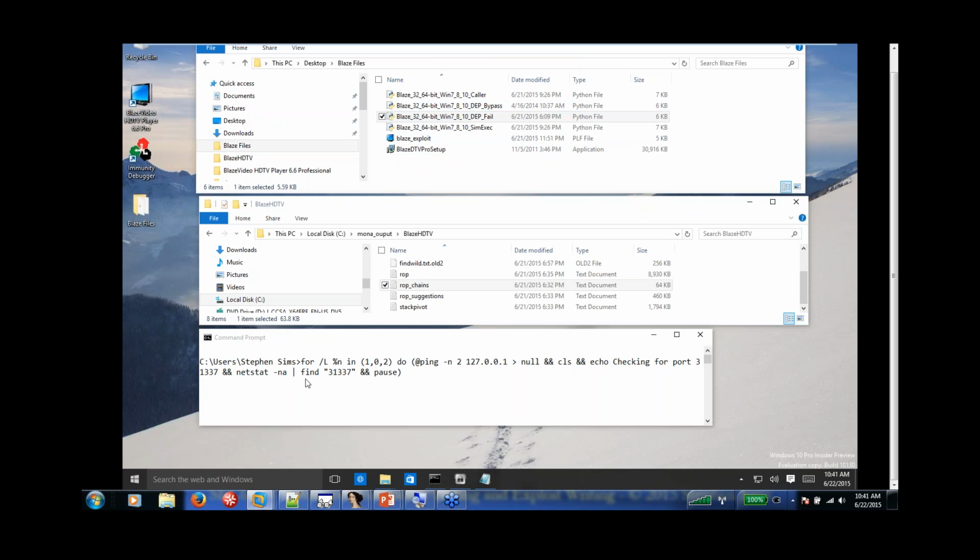Up here you see a few different, and I know it's small, I'll zoom in at times when I can. Up top here, you can see I've got a few different Python scripts called Blaze 32 64-bit, Windows 7, 8, 10. One says dep fail, one says dep bypass, one says caller, simexec. These are different versions of the exploit that I've written that bypass different types of controls. So in a later webcast, I'm going to focus more on bypassing Emmit, but on this, I want to show you that first, Emmit breaks the application from even being able to run.